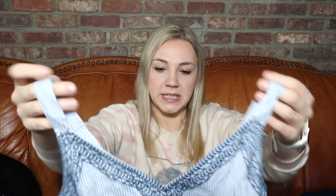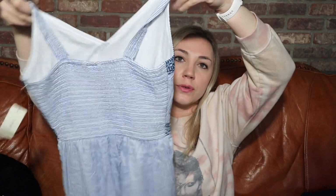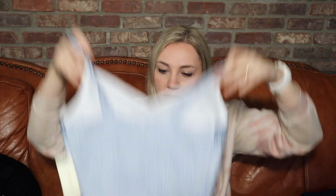Little romper here from Japna, which I'm not sure where that's sold, maybe one of the department stores. This is a size small. Love that it's new with tags. Just a pretty cute piece. Don't expect to get a lot for this one, but I do really love to sell my rompers and jumpsuits, especially this time of year.